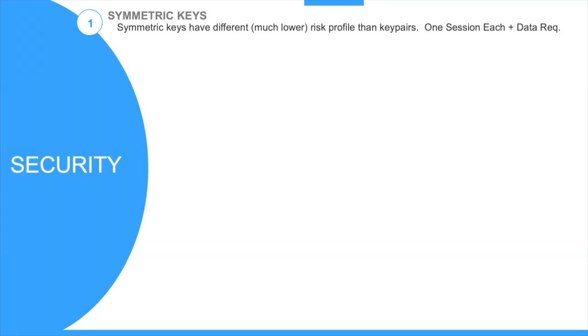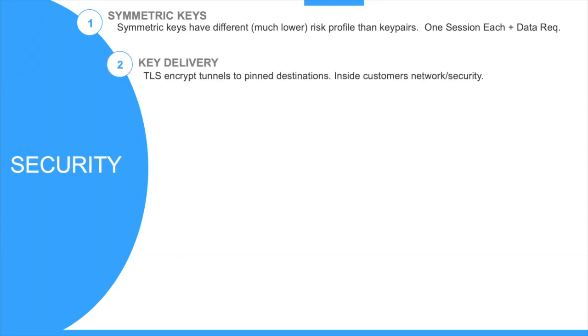That's the first thing. The second is key delivery. Keys are never handled in the clear. They are grabbed and only handled through encrypted tunnels. Obviously, if we're sending to a local file, that's different. But as we're sending them off to tools, it's always done inside encrypted tunnels, always inside the customer's network, always utilizing the customer's security so they can scope and limit that as much as they want.